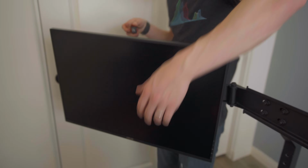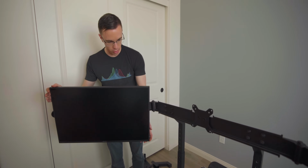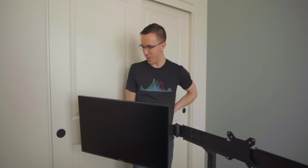Okay, so our first monitor is set up. Again, everything's pretty loose, so we can adjust it to just the right angle. But dude, this is gonna be sweet. Next step is to get the other monitors mounted.